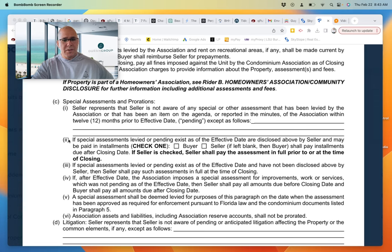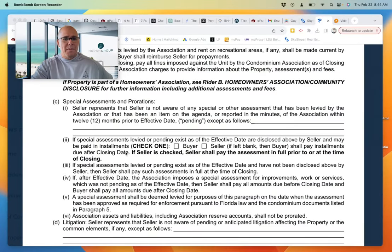I skipped ahead of subparagraph 2, but look at subparagraph 2 for just a minute. If special assessments levied or pending exist as of the effective date, are disclosed above by the seller here, and may be paid in installments. So not just a lump sum. We now have an assessment that's been levied. The seller's disclosed it on those blanks up above, and now it's due in installments.